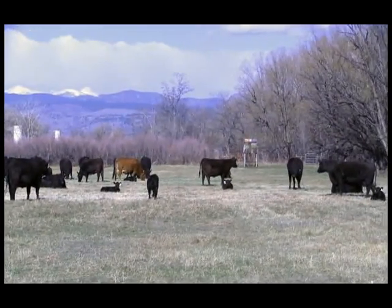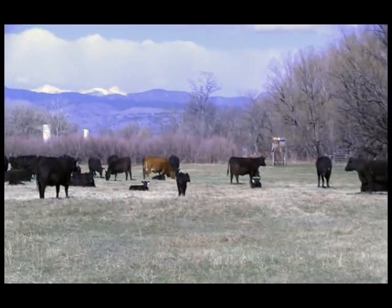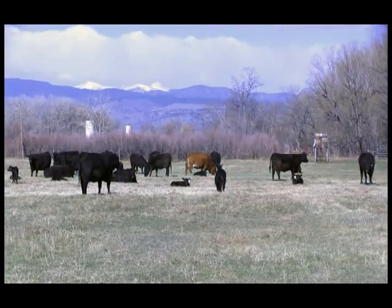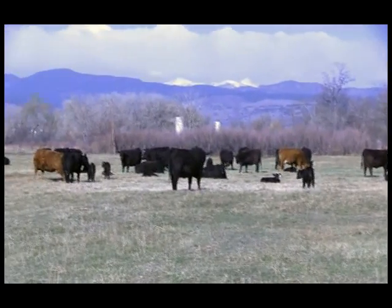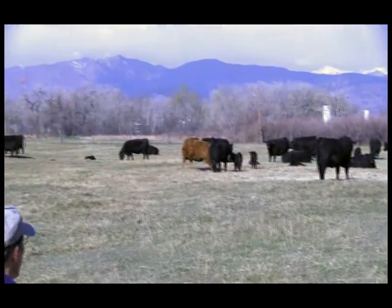Cows on this farm have a very good life. A couple weeks ago I saw some of the moms doing the same thing. They were running around and headbutting and kicking up their heels, having a great time.